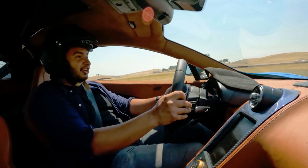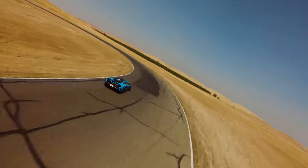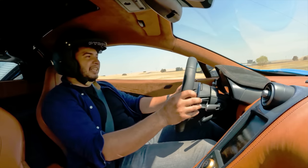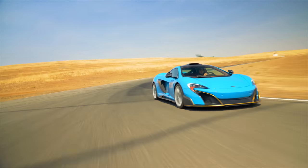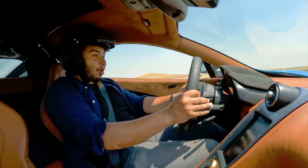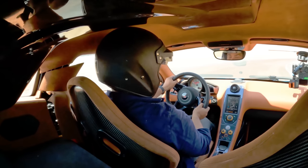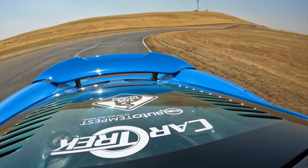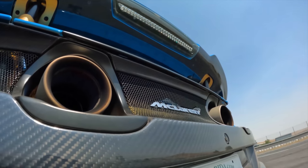Now, the stock figures are pretty intense. 0-60 in about 2.8 seconds, top speed of 205 miles an hour, and I have seamless shifts from the 7-speed dual clutch transmission, meaning that I can take turns harder and faster than Tyler and Ed. Now, this car makes you feel super confident in attacking any corner. I'm probably not supposed to be this confident, and I'm very unfamiliar with this track.